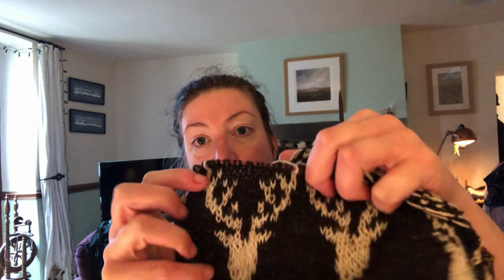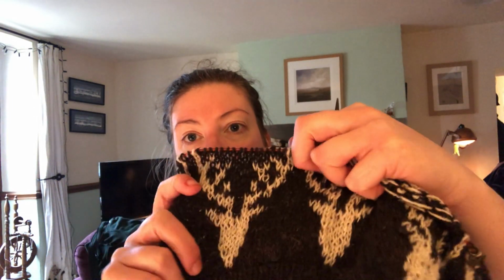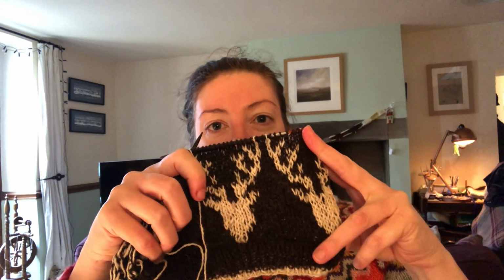I've also picked up again my Charlie Button Yarns jumper that I'm working on, as yet unnamed, but it's got this band of colourwork pattern at the bottom, and I'm nearly there. I think I've got one more round just to finish off the antlers, and then it's just one colour stocking stitch in the round. So yeah, I'm really pleased with how that's turning out. Hopefully the pattern for that shouldn't be too far behind, but you never know how it goes.